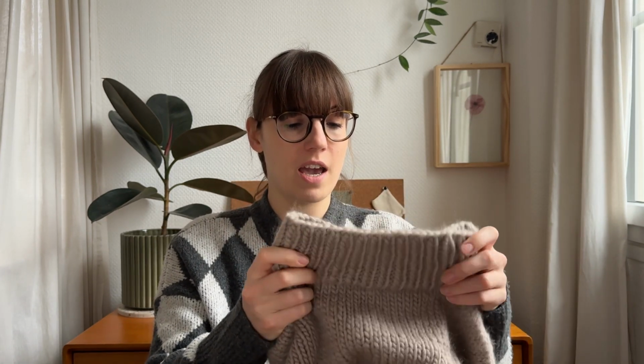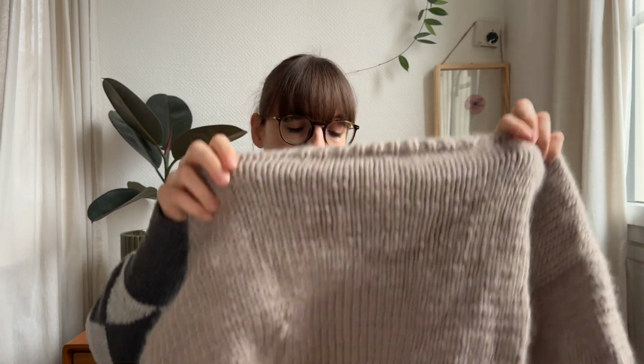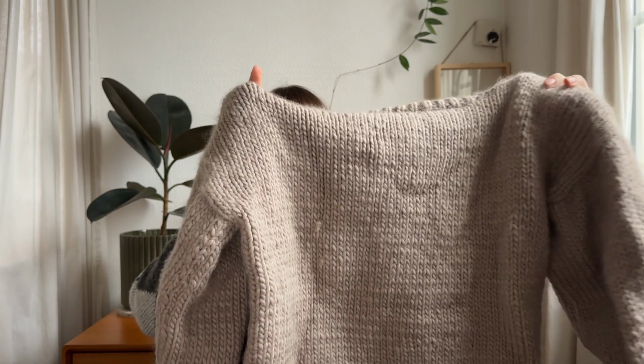But yeah, the color is very high, and I don't really love the bind off on it. But for a first sweater, I think it's not too bad. Obviously, it could have been better. This is knit in size 1.